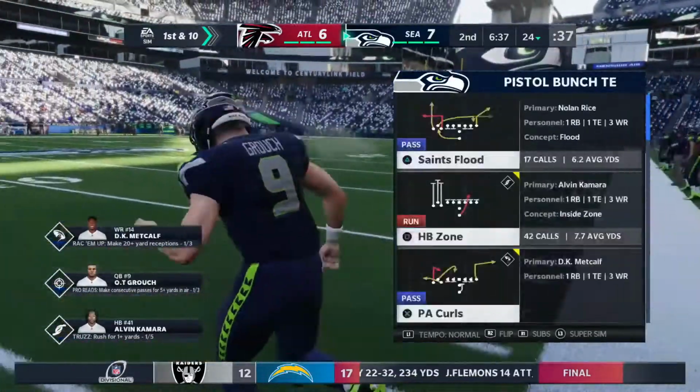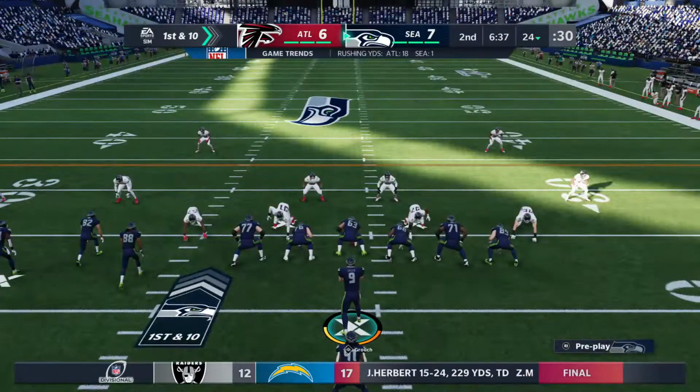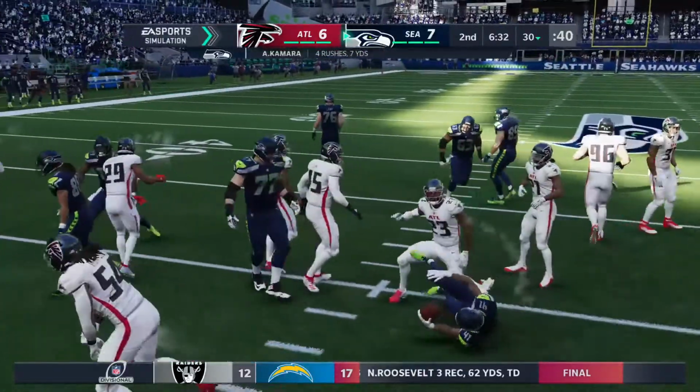Out comes this field general once more, leading his offense back onto the field. He's got the lead here in the second quarter. He's thrown the touchdown, but also an interception. As a quarterback, does that interception, even though you're playing well, your team's got the lead, does that always stick in the back of your mind a little bit?